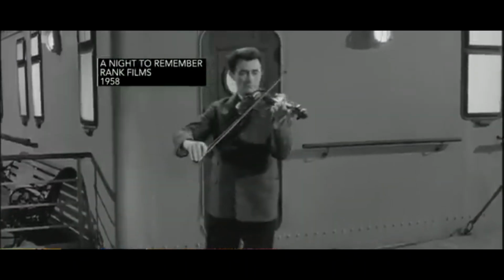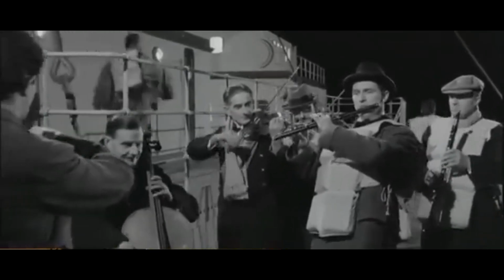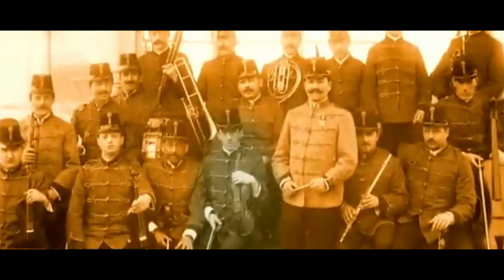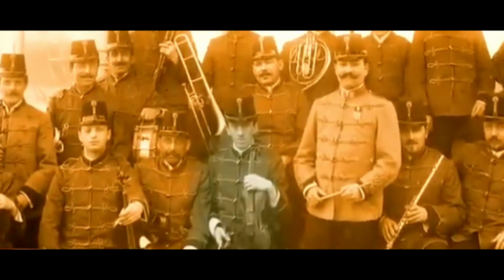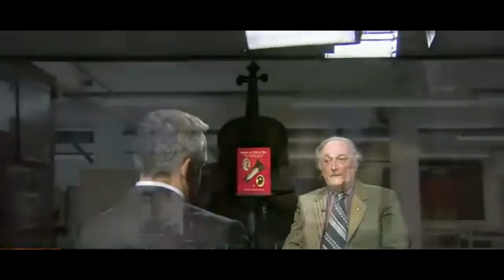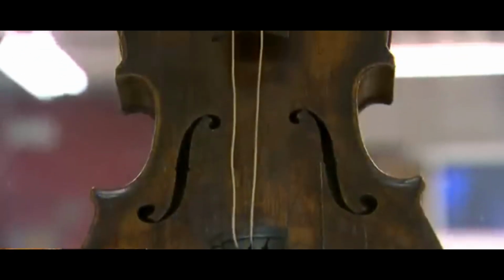Fact number 2. The violin played by Wallace Hartley, the band's leader, was thought to have been lost in the sinking. However, in 2006, it was discovered in an attic. After extensive testing, researchers confirmed that it was indeed the actual violin played by Hartley. In 2013, it was sold for a staggering $1.4 million.